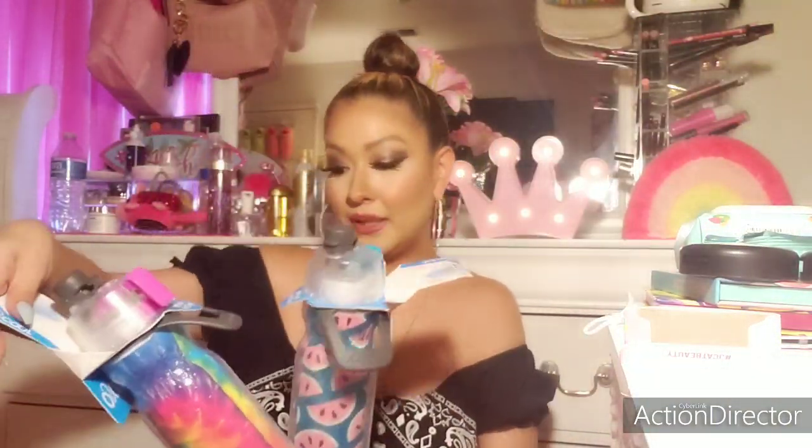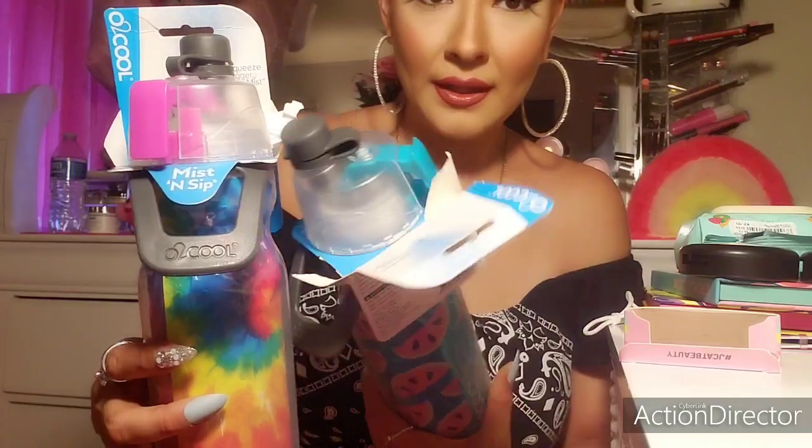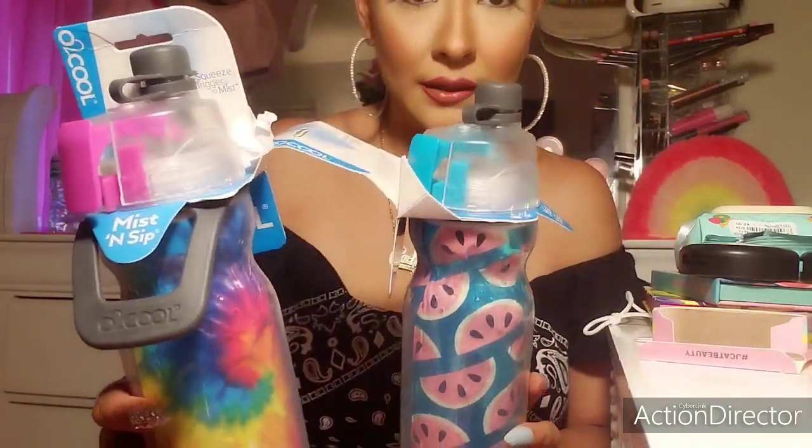So this one's mine. And my daughter picked this really cute one too. It's really pretty, like a tie-dye. And the top is pink. This one's like a turquoise color. That's really cool. I love these. And these were $9.99. So keep your drinks really, really cool.